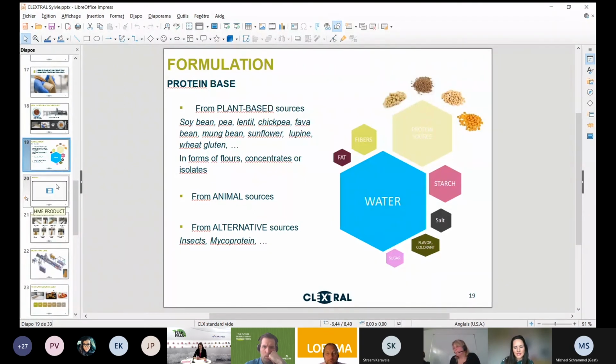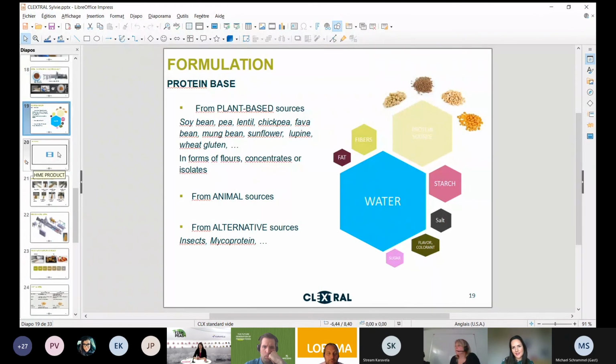We can also use animal sources, but this is mainly for feed application. For example, we can add to the vegetable protein base some slurry, like tuna slurry, chicken slurry, beef slurry, but mainly today for feed application. And also we can work with new protein sources like insects, mycoprotein, and algae.